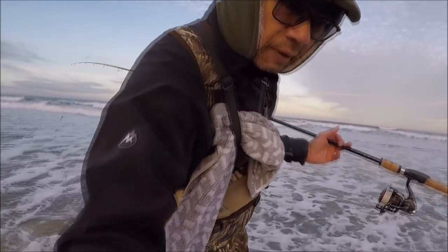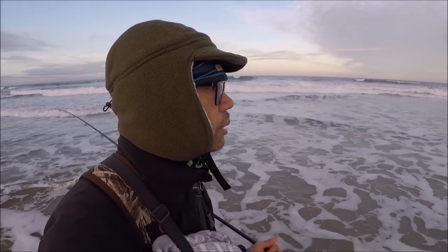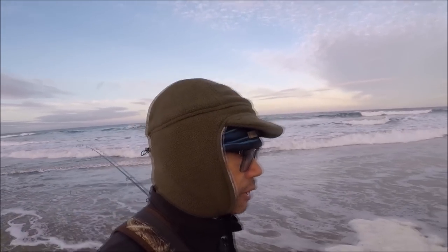So I'm gonna move a little bit to the right. I'm gonna move probably about 50 feet to the right. And we'll just leapfrog every 50 minutes if we don't catch anything.